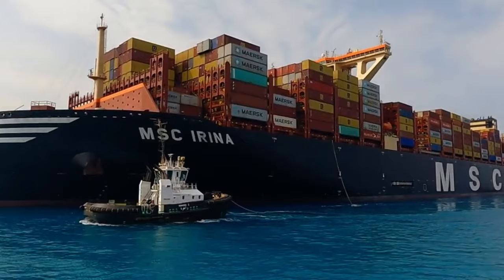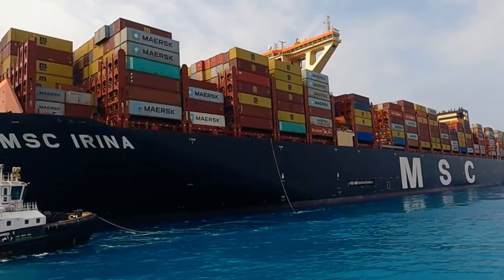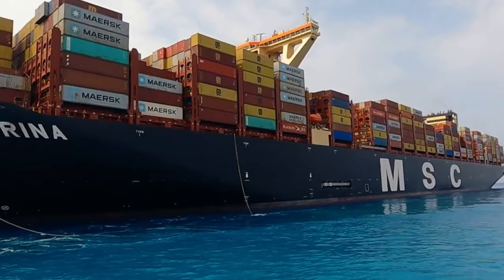So what kinds of things does the MSC Irina carry? Everything from clothes and electronics to food and furniture, the ship sails all over the world, delivering goods to people and businesses everywhere. Building a ship like the MSC Irina is a massive undertaking.